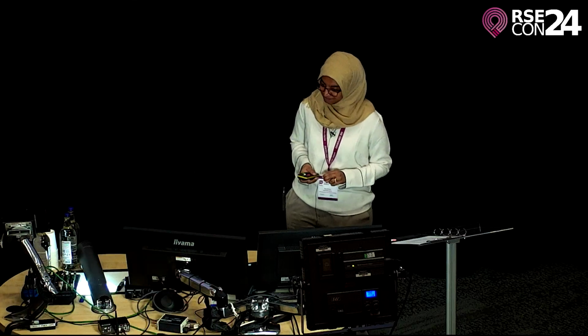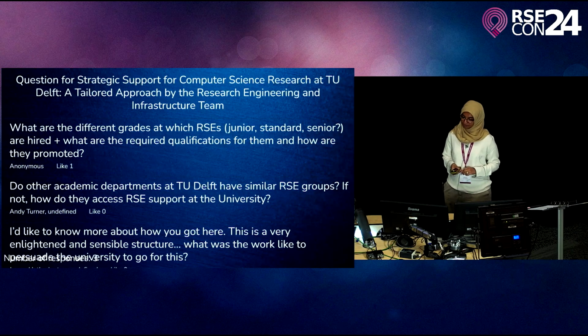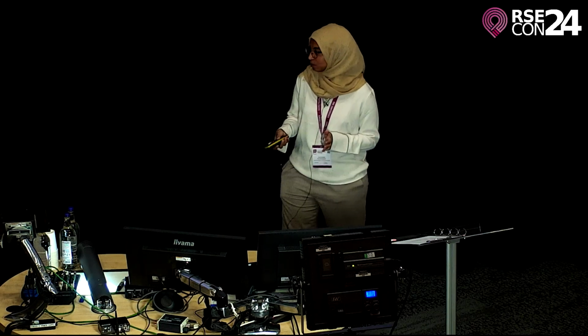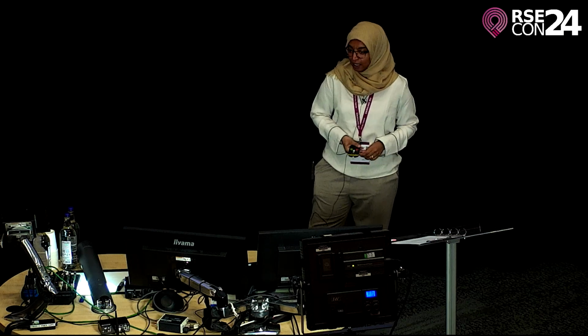So what are the different grades at which RSEs, or junior, standard, senior, are hired, and what are the required qualifications for them, and how are they promoted? That's like 3 questions at once. Okay, nice. It depends on the level of experience an applicant has when they apply for the job. Some of the RSEs, when they came, already had various experience that made them senior right away. But in reality, that is not something that we have figured out quite well.